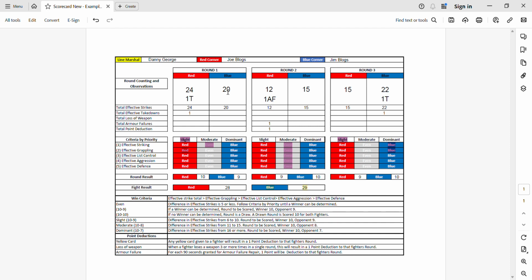It goes without saying the line marshals are counting both fighters simultaneously, as they would have done under previous pro fight rules. So they are taking notes of hits and takedowns for both fighters throughout the round. But at the end of the round, this area is where they can note down their observations.